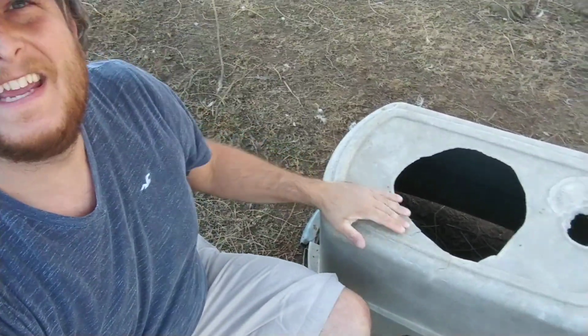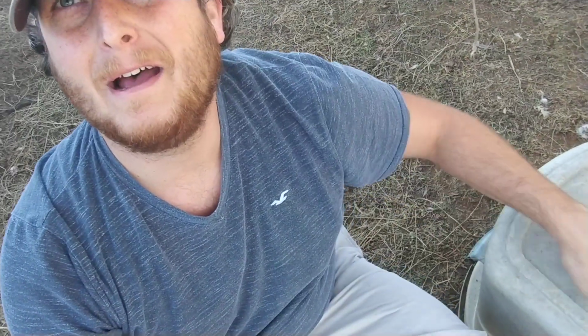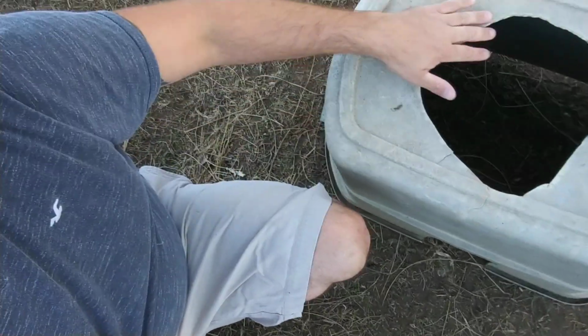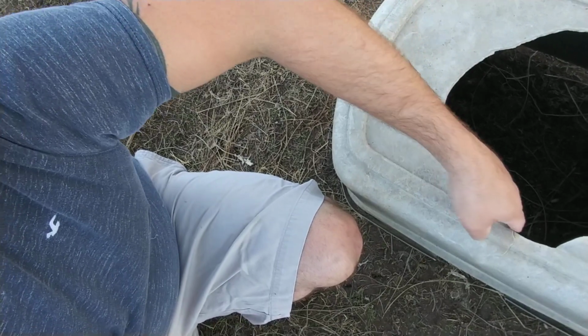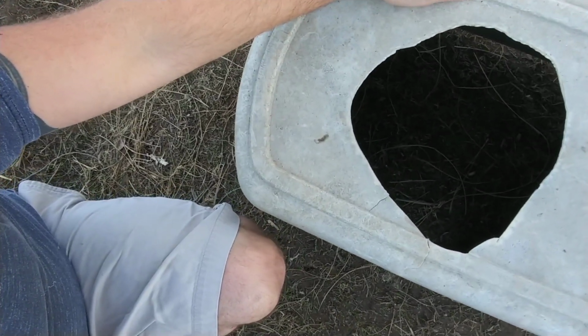Okay, you guys, that right there is from where I left a heat lamp when I had picked it up to move it to be able to work on cleaning the box. That was my fault. Don't do that. That's a terrible one, but anyways, right here, you're going to cut, and try to cut a better one.